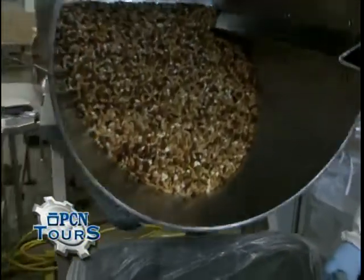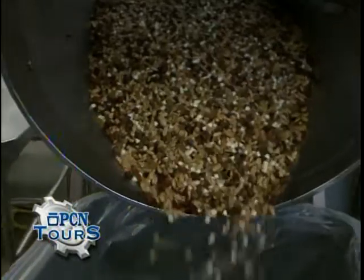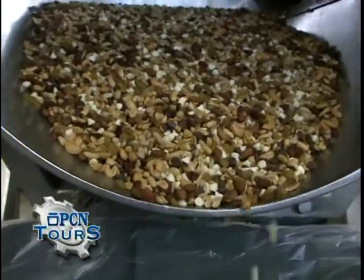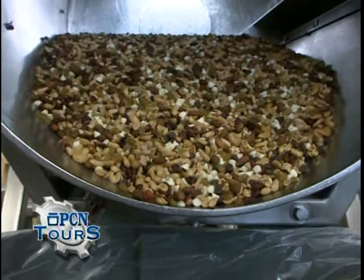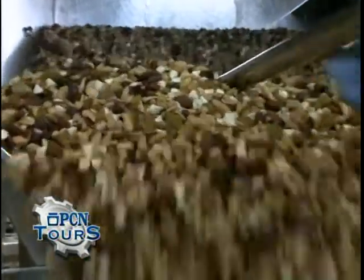This is what we call our savory and tart mix, which has a nice mix of peanuts, cashews, almonds, white chocolate, dark chocolate, peanut butter chips, golden raisins, and cranberries. So it's a pretty tasty mix.